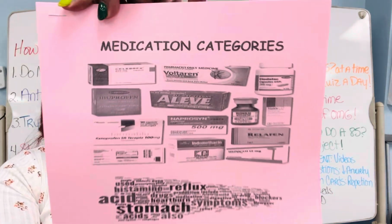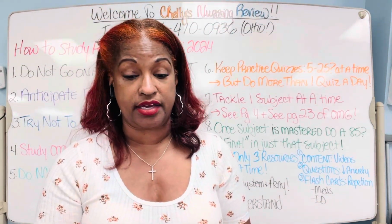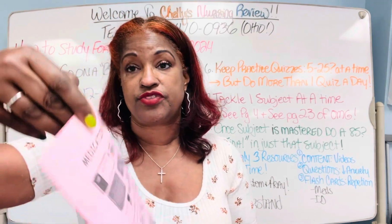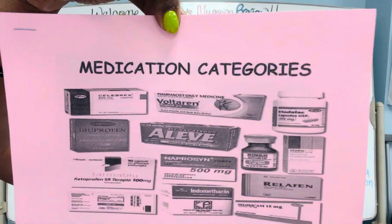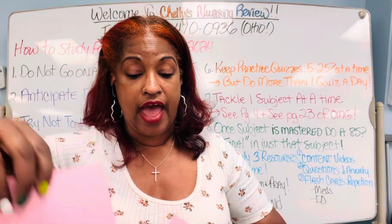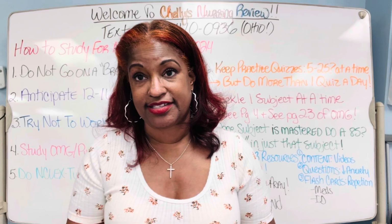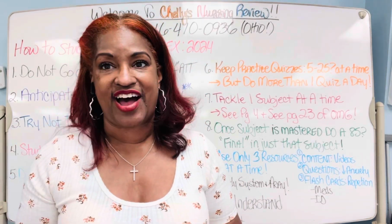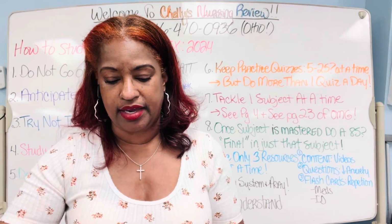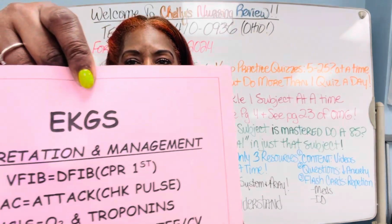And then there's the almighty medications. Believe it or not, these next few packets all pretty much include medications. So there's the 2024 medication categories, the alphabetical order pharmacology, and then the psych meds, because psych meds are the number 1 meds on the test, and next are cardio meds. And then of course we have a packet that we throw in there with your 8 for 88 EKGs.